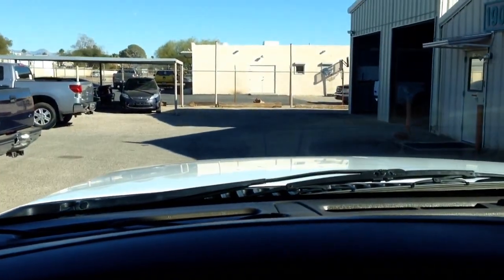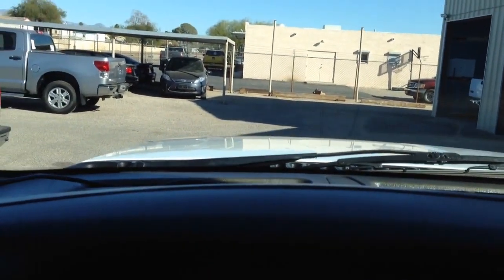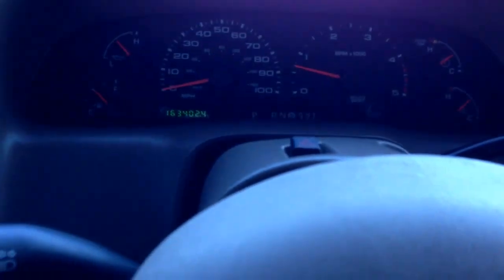All right, let me put it into four-wheel low. There's four low. Let me tilt the wheel down a little bit. All right, there's four low. Put it in reverse. That's quick too. The actuator's really fast. Four high. Drive. All right, that works fine. Four high. Reverse. Perfect. That's quick too. Now let's put it into two-wheel drive and let's go for a ride.